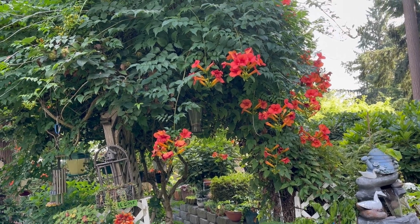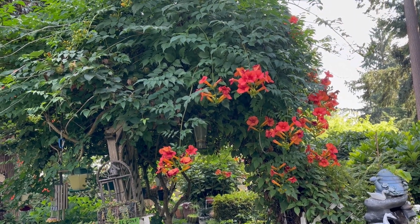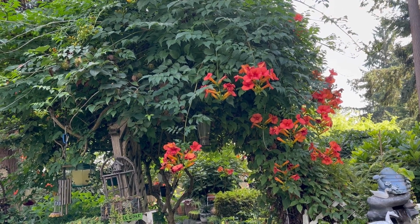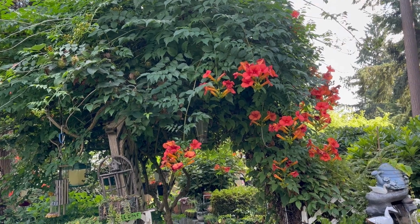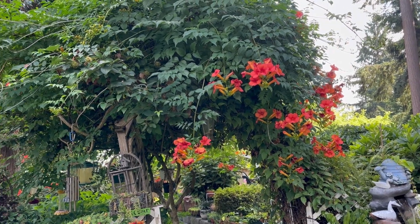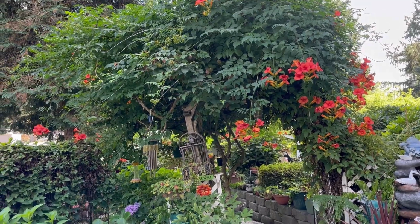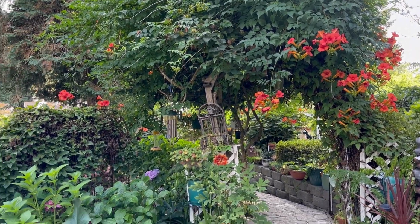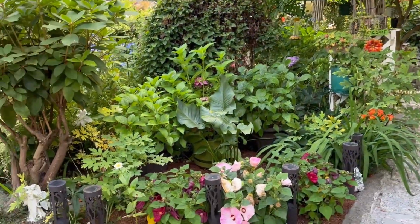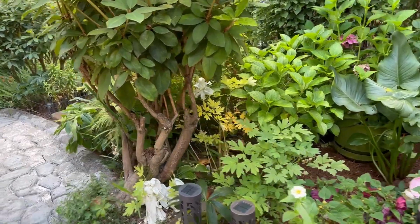The trumpet vine also provides seeds, and those seeds will drop in the ground and they will grow. So for me, to prevent that, I have to deadhead them before they produce and drop the seeds. So there's also a way that they can be invasive as well. They have roots, and those roots can also grow anywhere in the ground and they will grow from there. And I will show you an example of that.